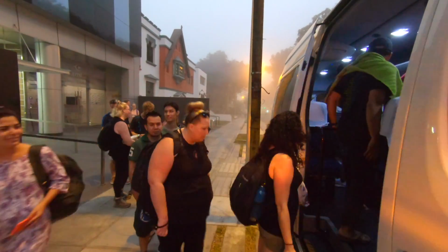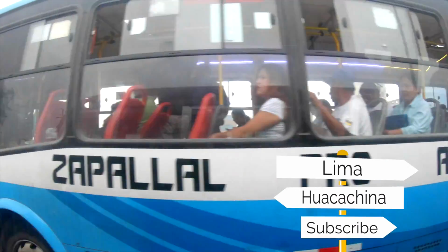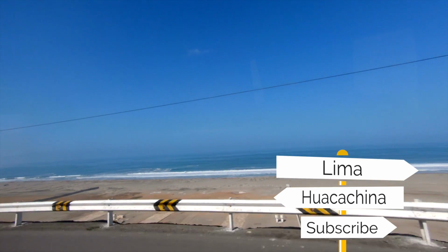So we're walking over to the co-working space to jump on a bus. It's supposed to be a 4-hour bus ride, so we'll see how that goes. This was a little late, but eventually me and the Remote Year crew headed out of the city towards Huacachina. Once out of the city, you have picturesque beach views for about 3 of the 4 hours of traveling.